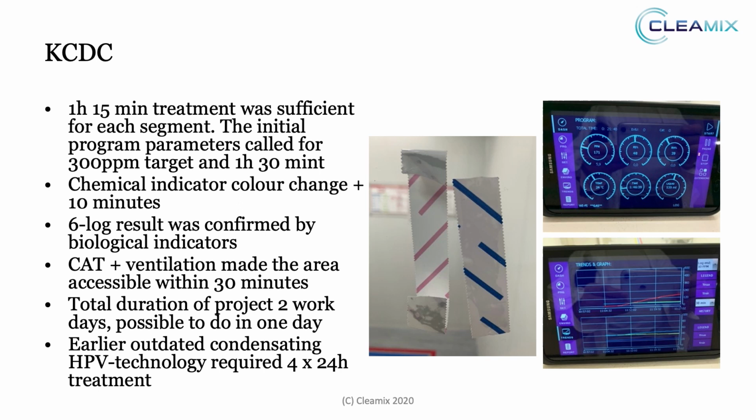Their earlier technology, or they actually used a contractor there who used condensing HPV technology, so machines that produce heavy surface condensation. And even with that approach, the requirement was 4 days. So 24 hours a day, 4 days to have this whole area treated. So this was a significant improvement compared to what they had before.